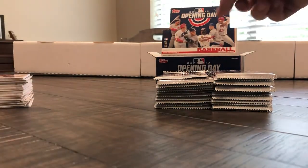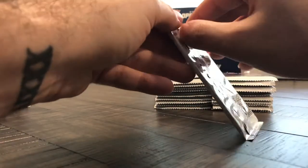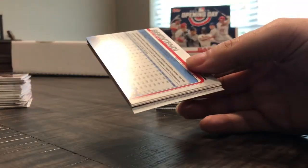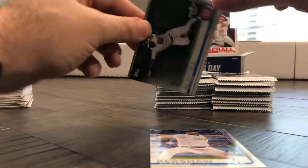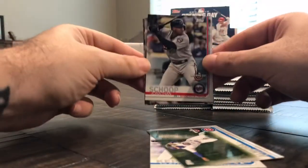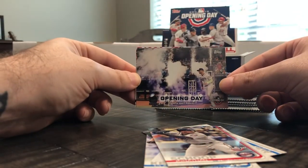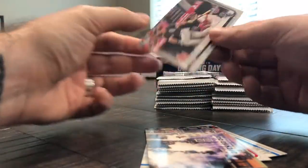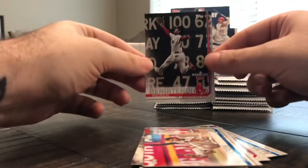All right, we need some more of these cover guys. I think so far we've gotten Judge and we've gotten an Acuna. So let's go ahead and pull a Soto out of this pack. Clayton Kershaw, Albert Almora, Jonathan Schoop, opening day for the Tampa Bay Rays, can't show a picture of their stadium because it looks ugly, Jose Abreu, Dansby Swanson, and Andrew Benintendi.